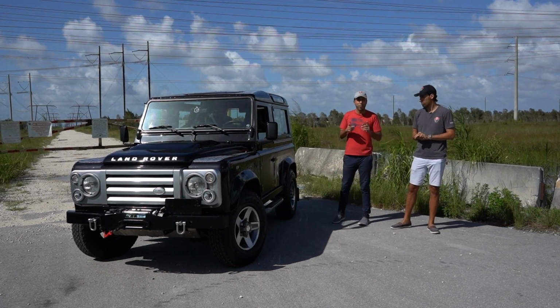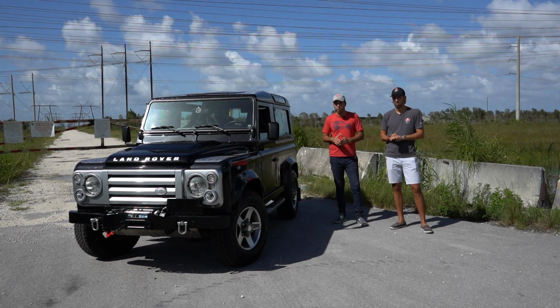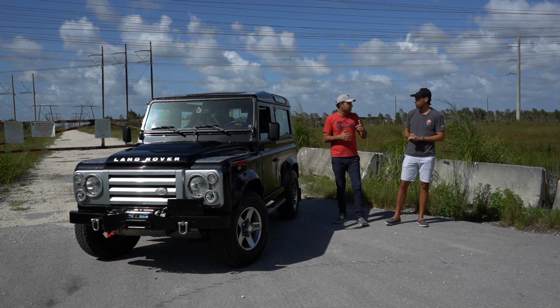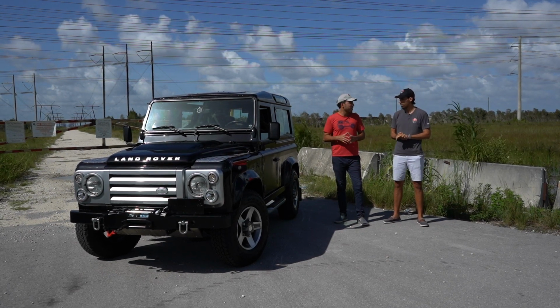We have it available for you guys. It's for sale. You can find the ad link down below. What is this car worth? We'll talk a little more about that in the closing. But in the meantime, I think you should probably now drive this car.